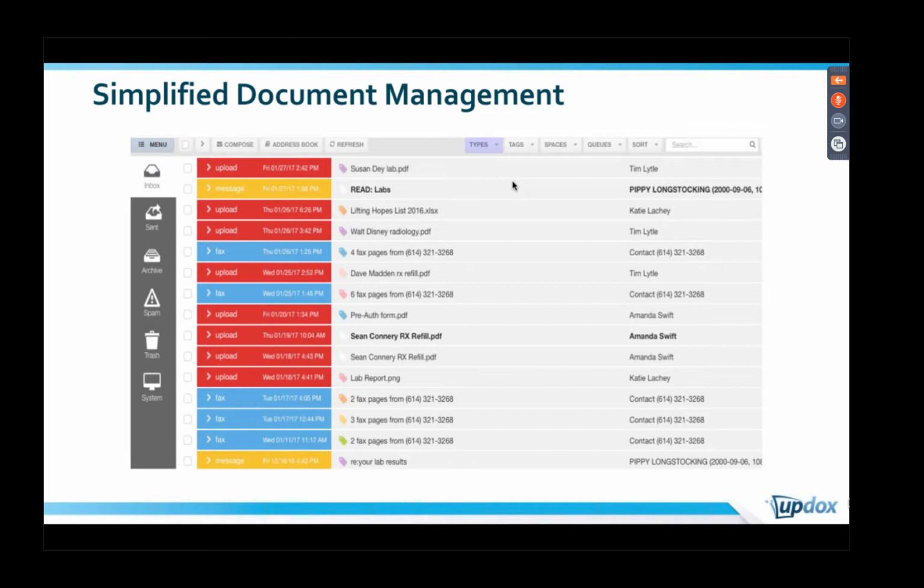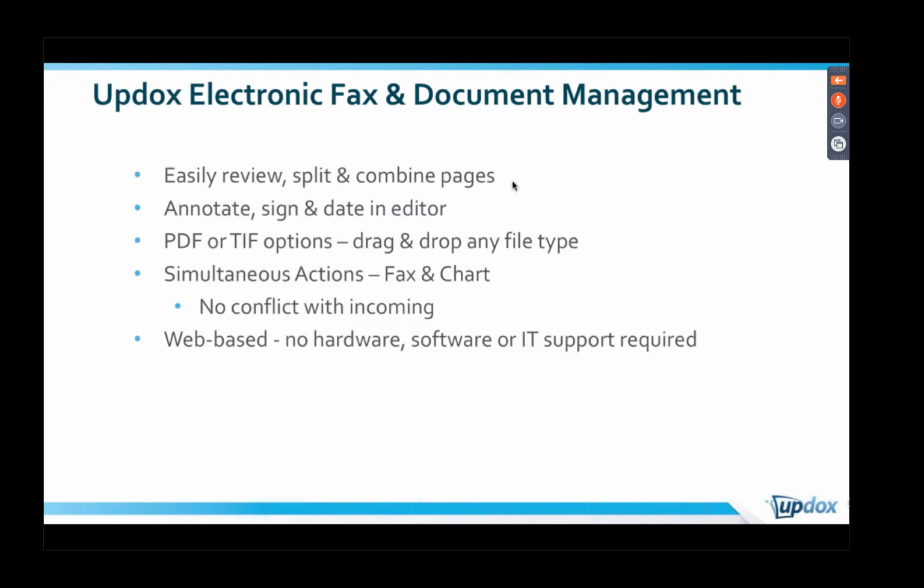We also have the ability to auto sort based on fax numbers. So if you're a practice with multiple locations, you could actually have 3 different inboxes inside of Updox, contingent on the number that the fax came in through and the group of users that you want reviewing the faxes from that specific location. Once the messages get into the Updox inbox, managing them is super simple.